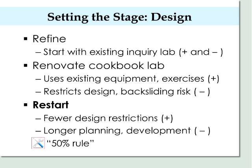What many people do is just decide to restart. There are fewer design restrictions when you start a lab from scratch. The downside is that you can expect a much longer planning and development cycle. And so in thinking about whether to start over with a lab or look at renovation, I've actually picked up a rule that came from, of all places, the lawn care business. In lawn care, there is a rule that if more than 50% of the grass has been replaced by moss or weeds, don't try and fix it, kill everything, and start over.